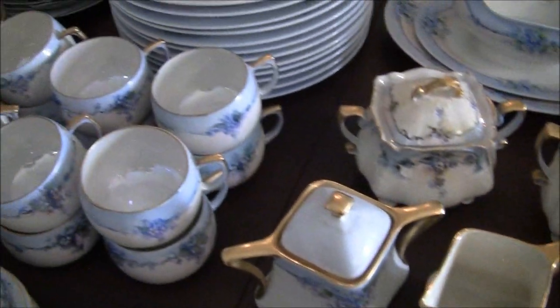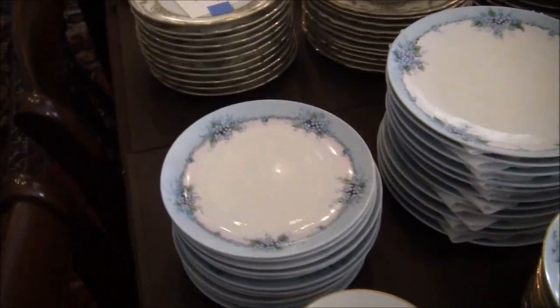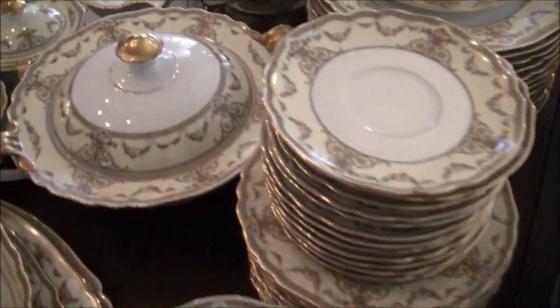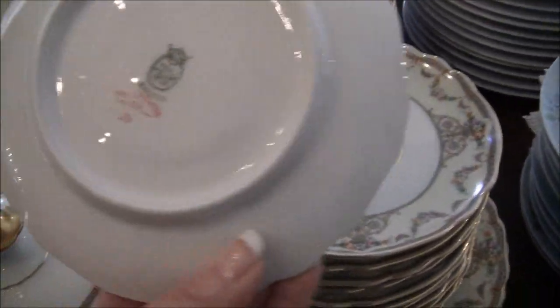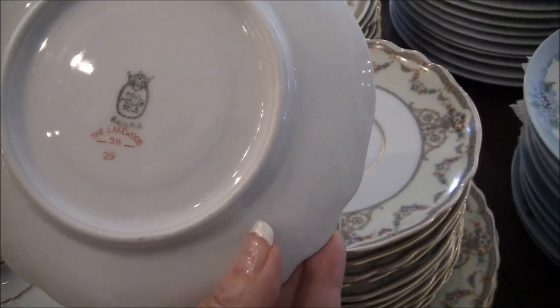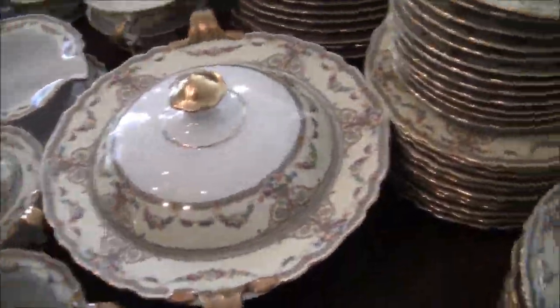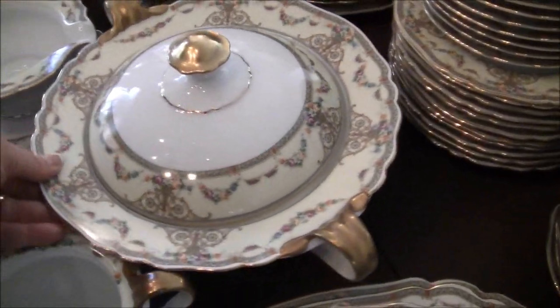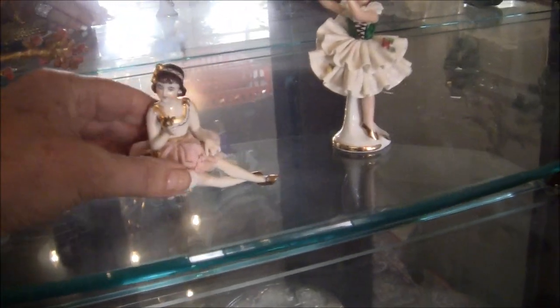Look at this set. Oh my God. And then here's one. Another whole set. Let's see what this is. Bavaria. The Lakewood. Look at this serving bowl. Have you ever seen anything like this? Look at this monstrosity. Let's look in here. This is the remaining merchandise in the curio cabinet.